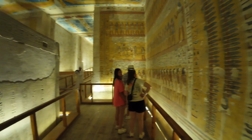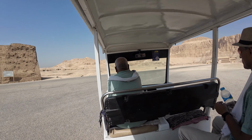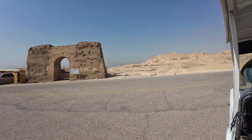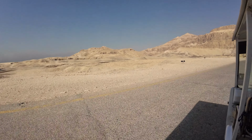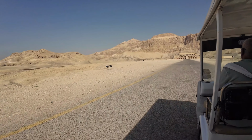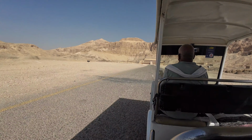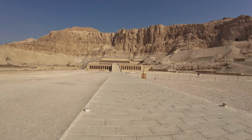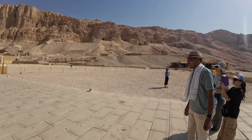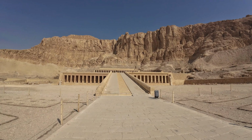His tomb was excavated in 1905. After visiting the Valley of the Kings, Mr. Mossy took us to a massive mortuary temple surrounded by cliffs. This stunning structure is a site dedicated to my favorite pharaoh of all. As we approached the temple, it was hard to believe just how big it was and how much work it would be to build such a thing thousands of years ago.